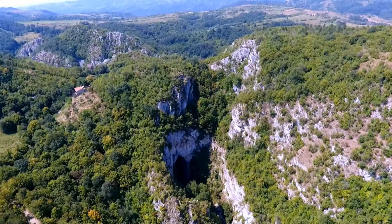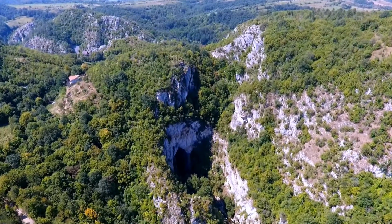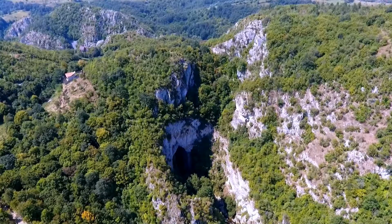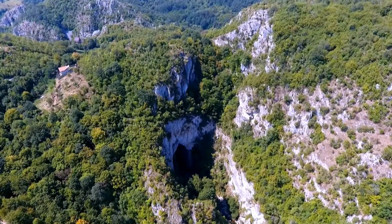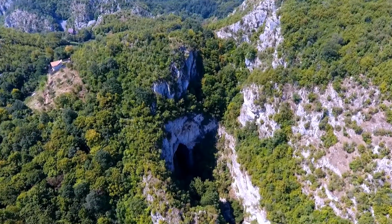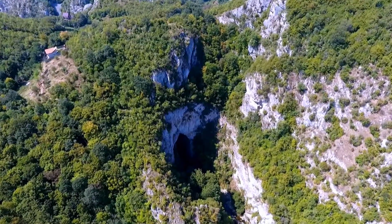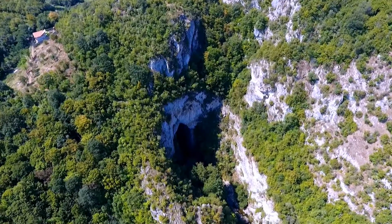Leaving behind the Danube Gorges and heading towards the northern part of Mehedinti County, we can visit Topolnita Cave, located close to Cirešu village. This cave is the second largest in Romania, its gallery stretching over 24.5 kilometers. But only 11 kilometers are accessible to exploration.